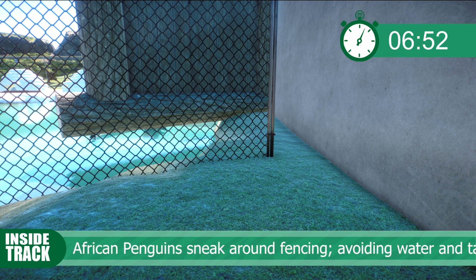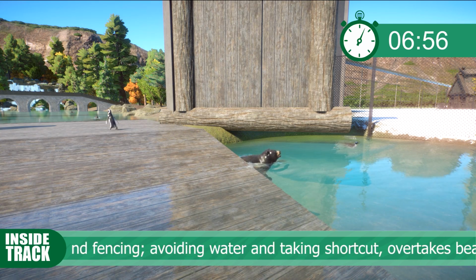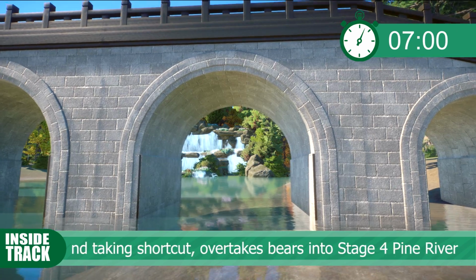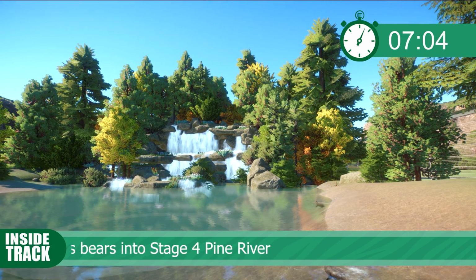Cheeky penguin. Sneaking round the fence there. Penguins using shortcuts. More bears getting stuck. How are our otters getting on? They're approaching the waterfall, and that might have you thinking, isn't that the end of the race?